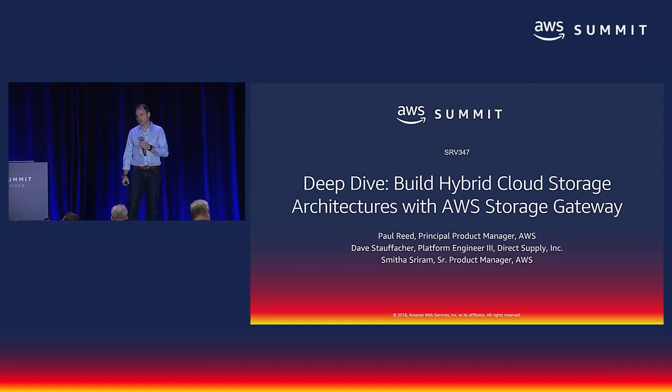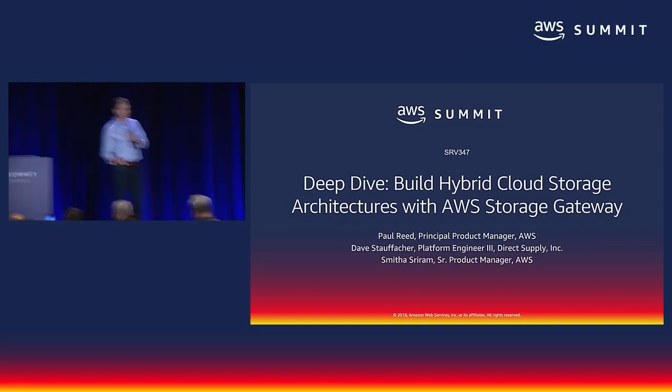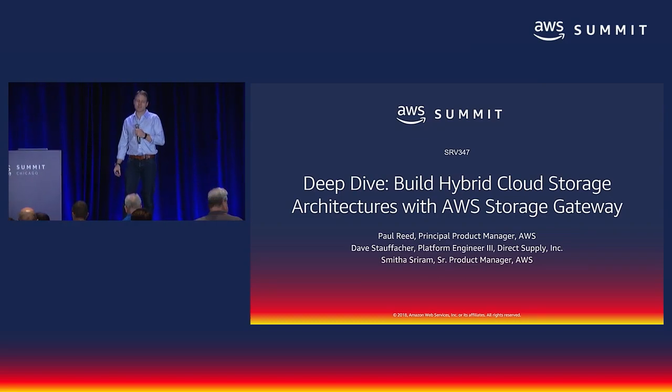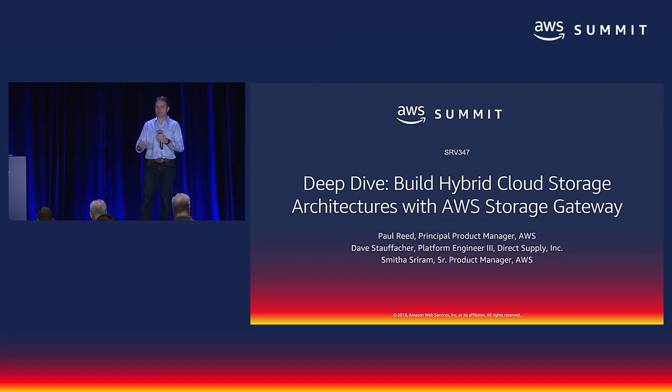You all have storage on premises today, and you're all at an AWS Summit, so you clearly want to move to the cloud. In this session, we're going to cover Storage Gateway, one of our services that lets you move storage into the cloud while keeping workloads on premises.